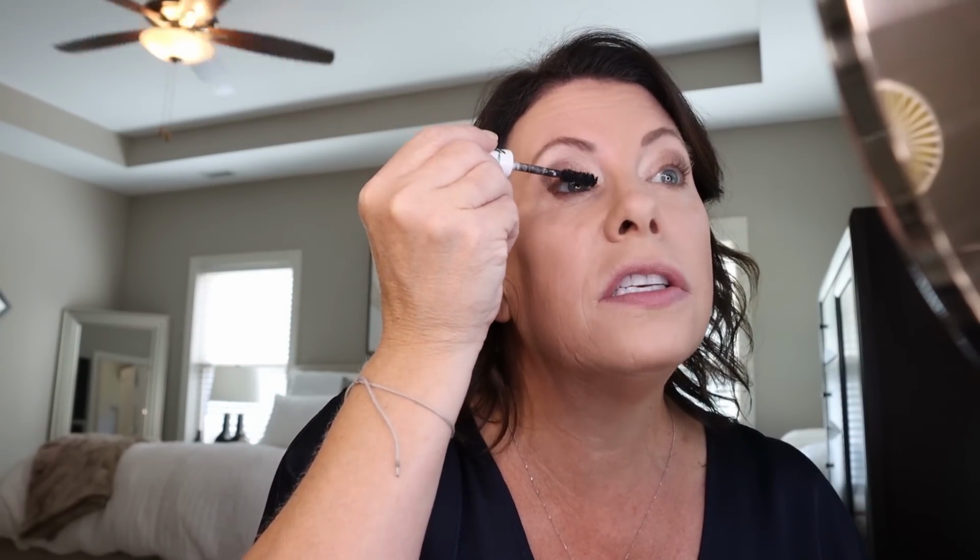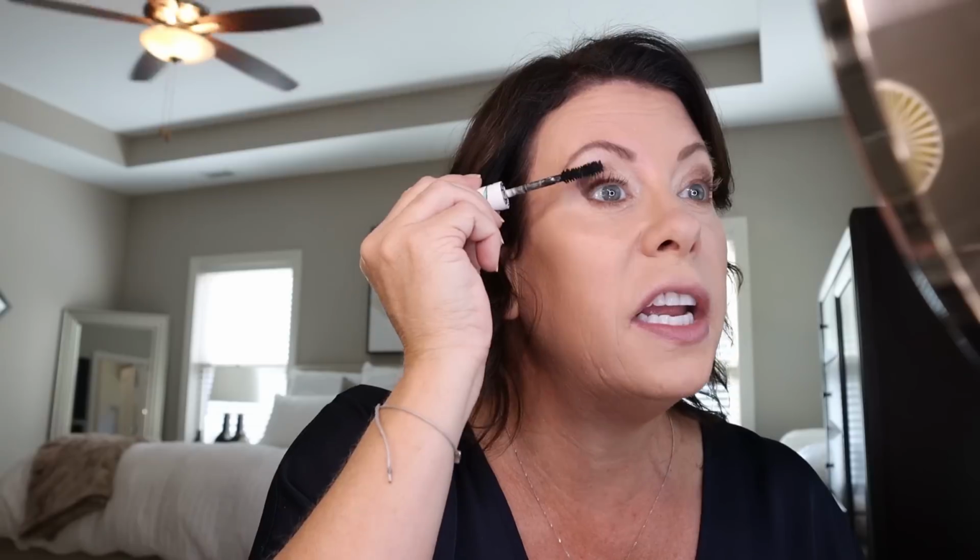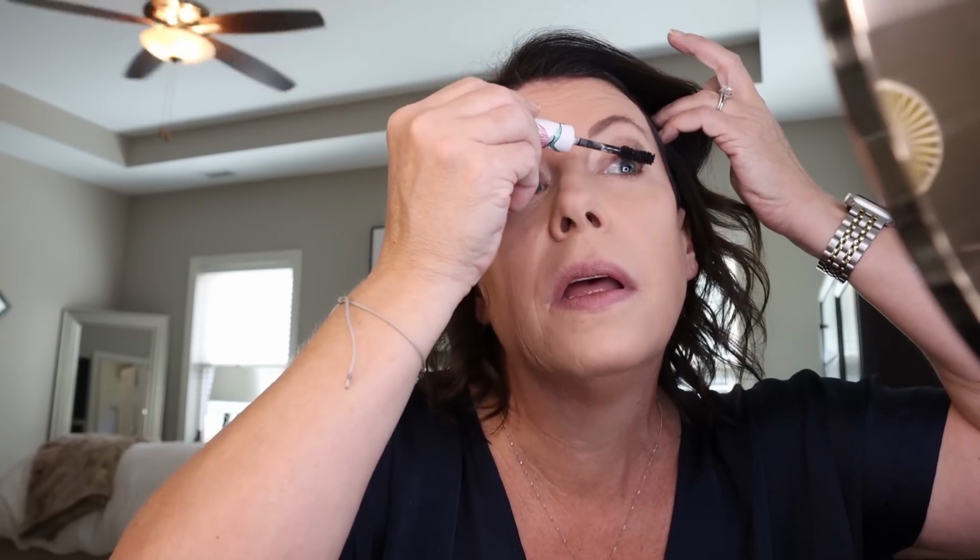And then I've been using, believe it or not, 3 different mascaras. I really like the brush on this Pretty and Petite. This is getting old, but it's still separating my lashes the way I like them separated, and adding a little bit of product. So I'm going to use this up. I wish I could just change the wand. You could have your own wand and put whatever mascara you want in it. I would love to be able to just do that.